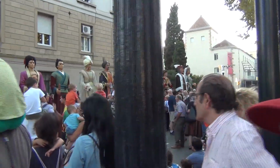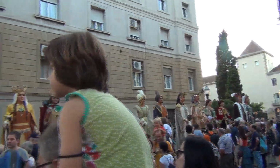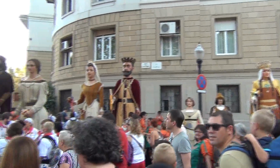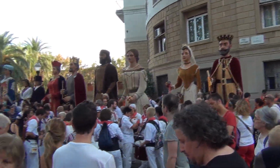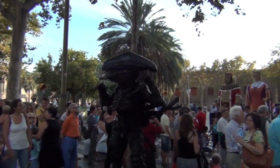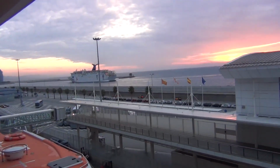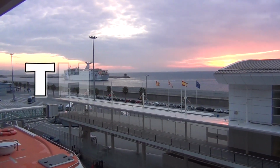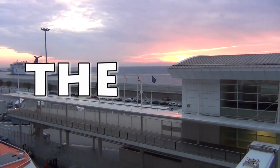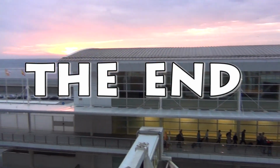Looks like we found some marching people. There are some strange people here. It's Sunday morning, we're still in Barcelona. We'll shortly be disembarking, heading to the airport at the end of a terrific cruise.